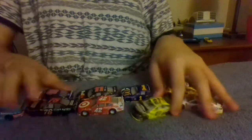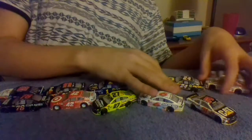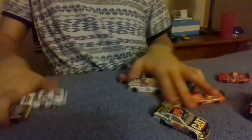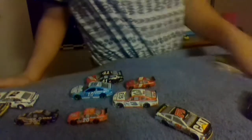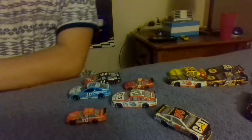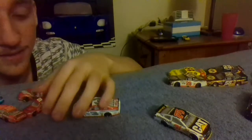Oh, we got cars already not getting up to speed, and they pile up behind. The 16 is in it. The 31 is in it. The 3's got some damage. Not even one lap in, and we already have a bunch of beat up race cars. The 3 car definitely is leaking a lot of fluid.